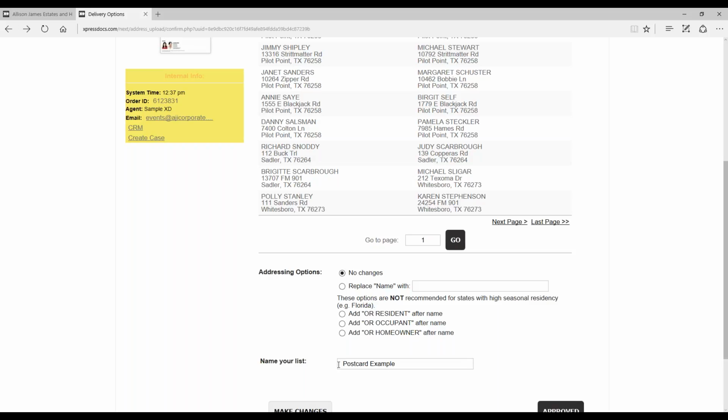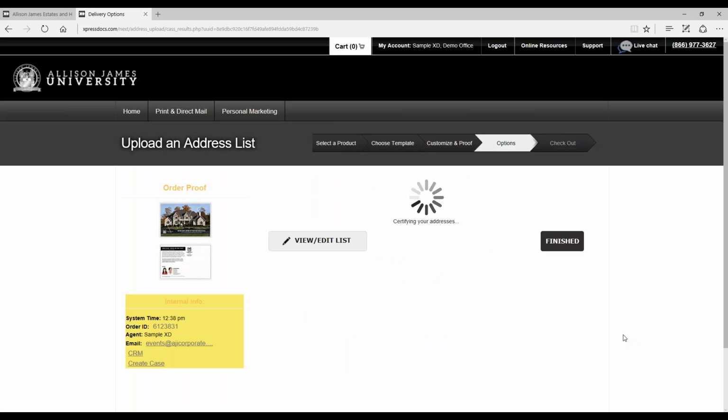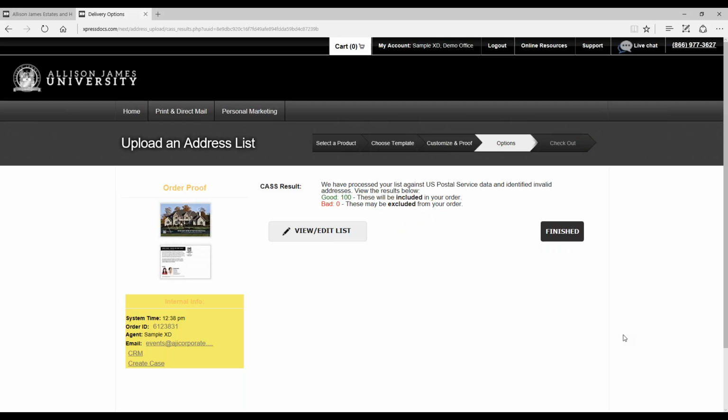You'll also have the ability, just like everything else, to name the list whatever you want, and this is how we'll save it on file. So if I wanted to call this my client list, I would just name it that, and then click the approved button. Now what it's going to do here is a live CASS certification through the post office of my mailing records. Depending on the size of your list, if you're uploading a 10,000 list, it may take a few minutes to do that. In this case, those 100 records passed in just a few seconds.